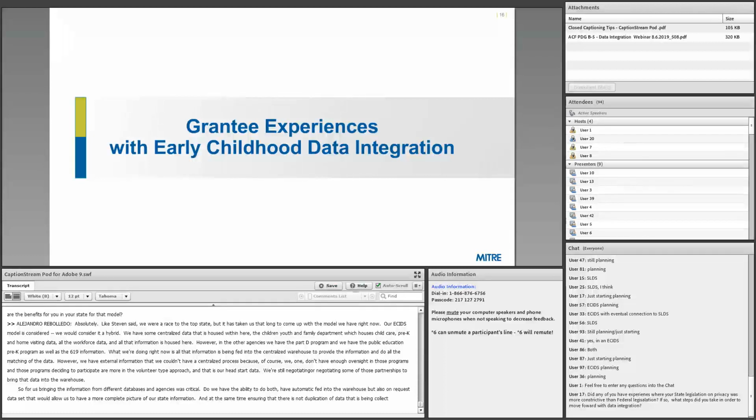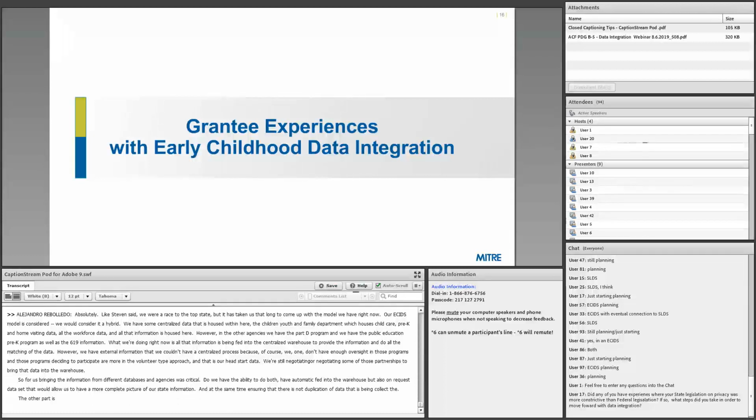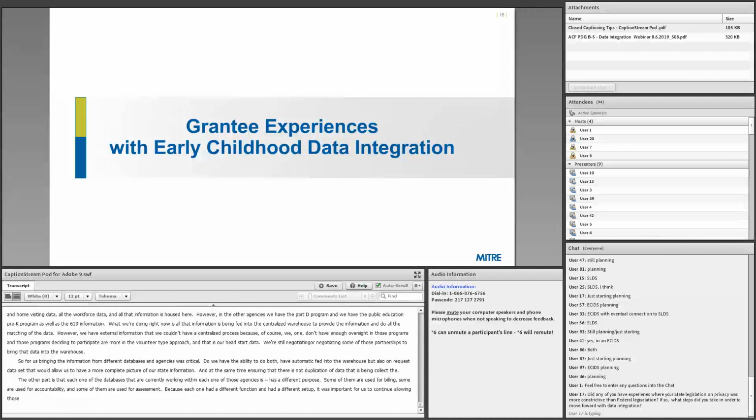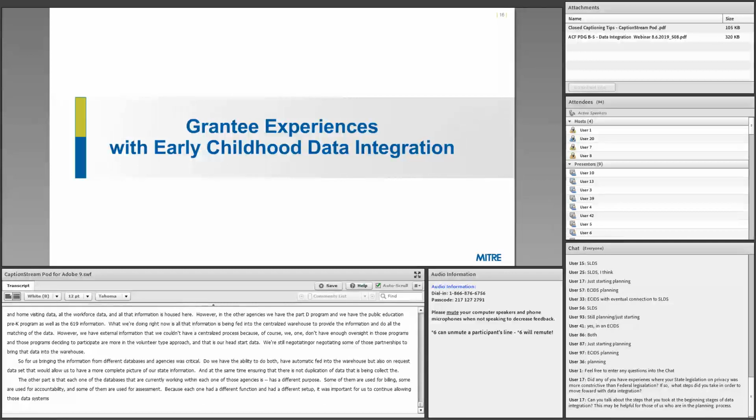The other part is that each one of the databases that are currently working within each one of those agencies has a different purpose. Some of them are used for billing, some of them are used for accountability, and some of them are used for assessment. Because each one had a different function and a different setup, it was important for us to continue allowing those data systems to exist, but making mechanisms to ensure that communication is taking place within the warehouse.